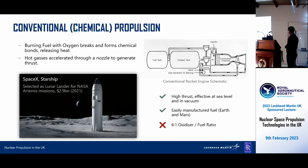Another benefit of these types of systems is once you actually get to Mars, the fuels that you use are quite easily manufacturable, both on Earth and Mars. With the example I've got here, the SpaceX Starship, they use methane and oxygen. And there are quite simple chemical processes on both planets to be able to produce both fuels. So it's beneficial to be able to use those.